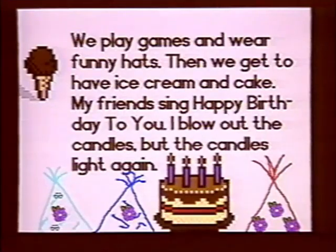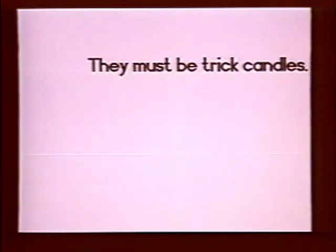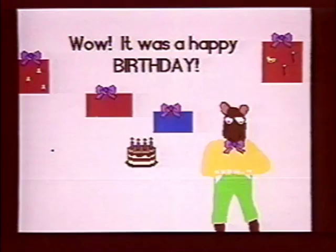Jacqueline's good at drawing Arthur, and I'm good at drawing party hats, and Corey's good at drawing some things too. We play games and wear funny hats. Then we get to have ice cream and cake. My friends sing happy birthday to you. I blow out the candles, but the candles light again. They must be quick candles. Next, I open my presents. Wow, it was a happy birthday. The end.